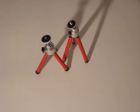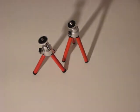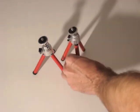As you can see, they look approximately to be the same size, and this one's a little shorter, but I don't think that really matters that much. And they work about the same. They're both good. They both work well. I'm happy with the results that I'm getting using them. But I think that for the money, this is the better buy because it costs a lot less.